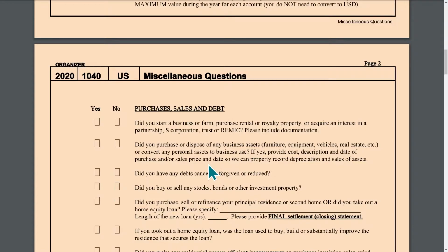The second question here is about business assets. So if you bought new furniture, equipment, a laptop, a piece of machinery, we will need to depreciate those, or talk about depreciation. So we'll need to know the cost and the description of the item. If you sold something or you retired it from use, like your printer was no longer working, we do need to know that. So if you review your assets and let us know any changes, that would be great.